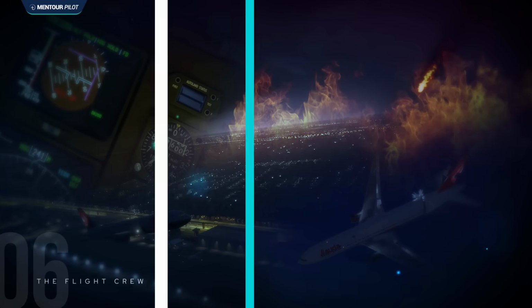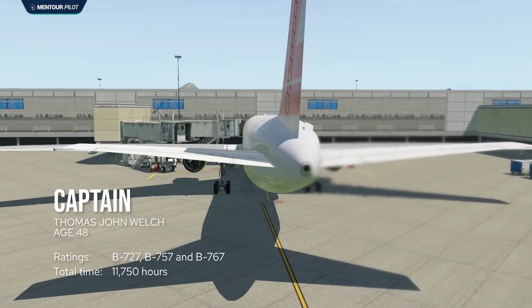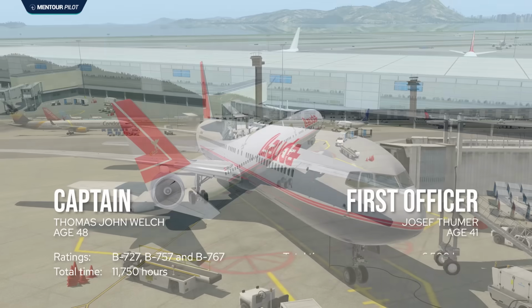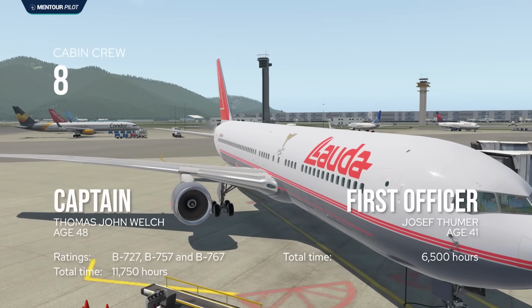The captain of the flight was a 48-year-old American citizen with about 11,750 hours of total flight experience. He was assisted by a 41-year-old first officer with just over 6,500 hours, and together with them were 8 cabin crew members on this flight.